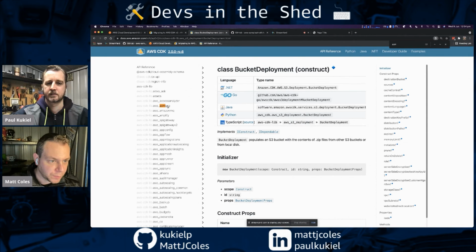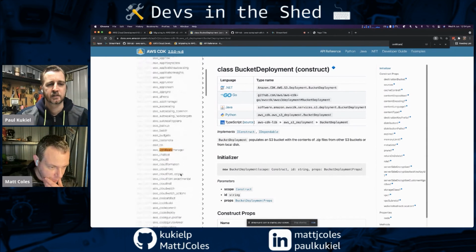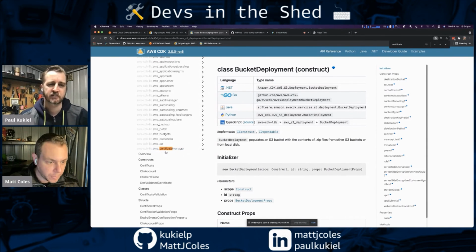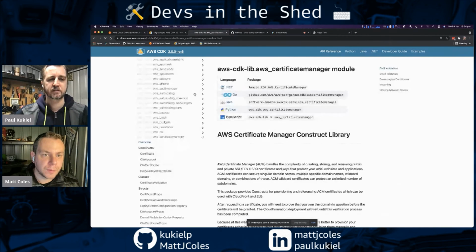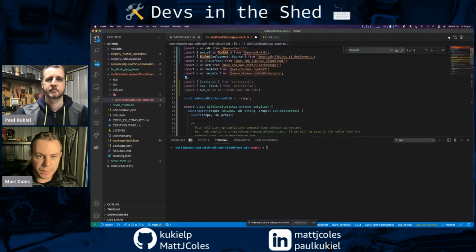ACM PCA. Certificate. It's certificate manager. Is it down the bottom? Yeah. So maybe in some of their constructs, they've gone a little more verbose, a little more descriptive. Yep. It's going to be this.